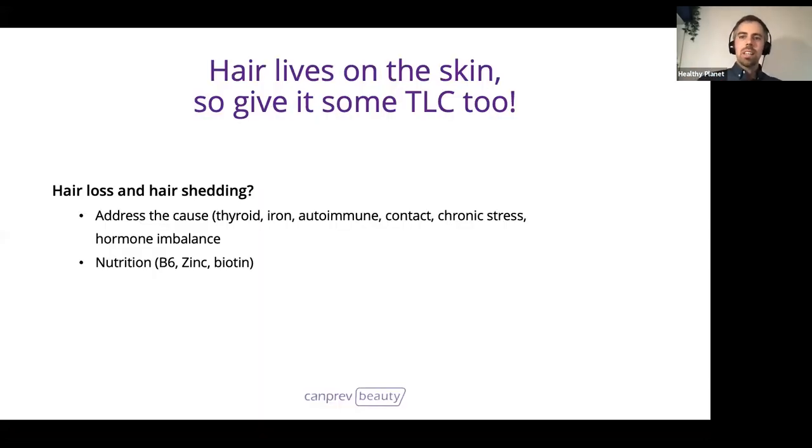Let's talk about healthy hair, first of all. I know it's a presentation on skin, but hair lives on the skin, so we've got to give it some TLC too. And by doing that, we can also improve skin health. Usually the main concern we see around hair is hair loss and hair shedding, okay? So what's the difference? Hair loss is when the hair stops growing and falls out. It won't start growing again until the cause of the problem is identified and treated. Shedding is when hair continues to grow, but more hair than usual falls out each day. So they're still growing, but it's just not staying in there.